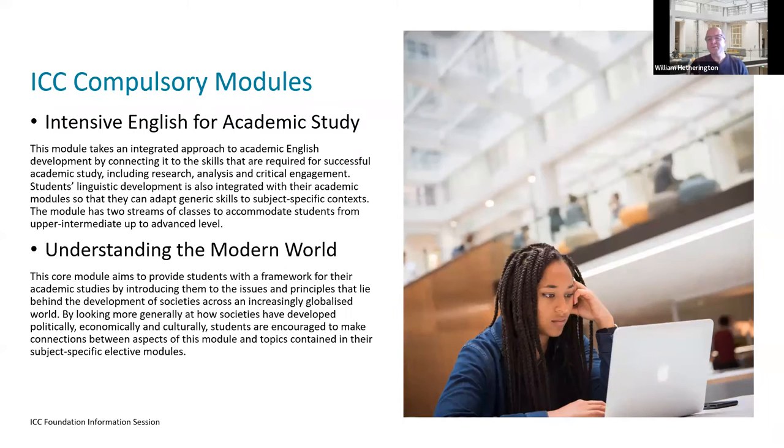So looking at the modules in a bit more detail, the academic English module, to some extent, is really trying to focus on what we might call academic discourse. This is not specifically or only to do with language, it's more to do with how students are expected to use English in an academic context. And so it's really a connection between the English that is required, the study skills that are required for the different activities that students participate in during their studies, whether that's lectures or seminar tutorials, whether that's research, reading, or delivering academic presentations.